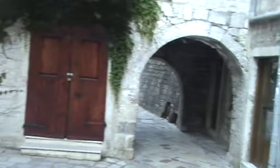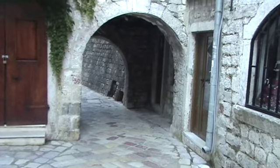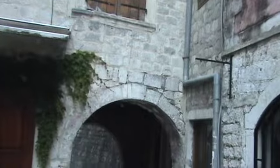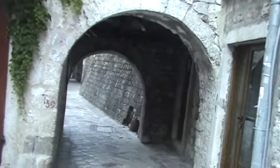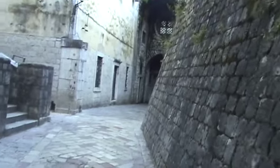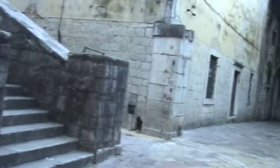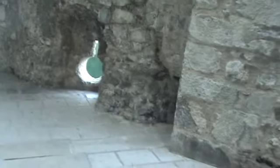And this also is the exit through the south gate. And I just thought I would give you a running view of that. Even in the hottest part of the day, it's nice and cool. Out through the outer part of the gate. Presumably some of this is actually original.